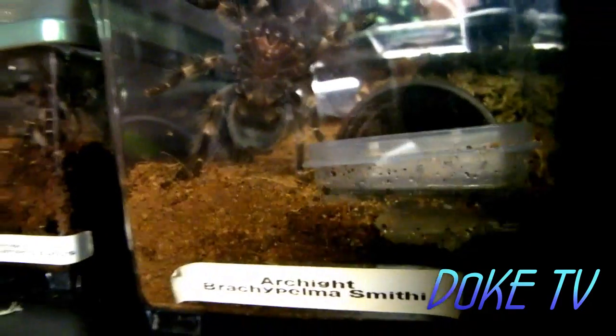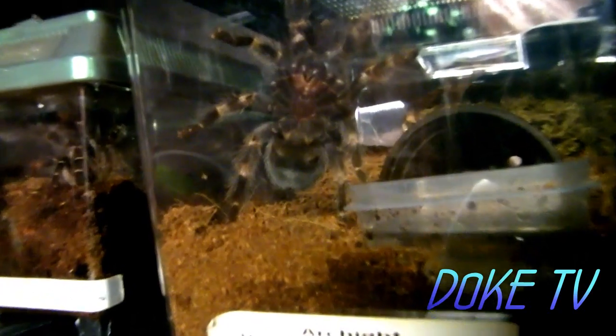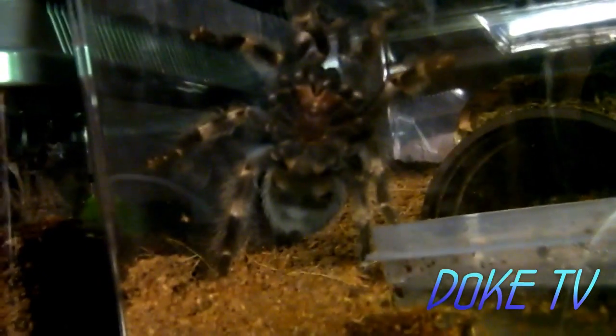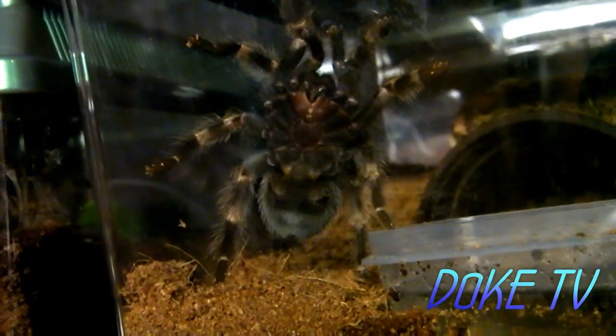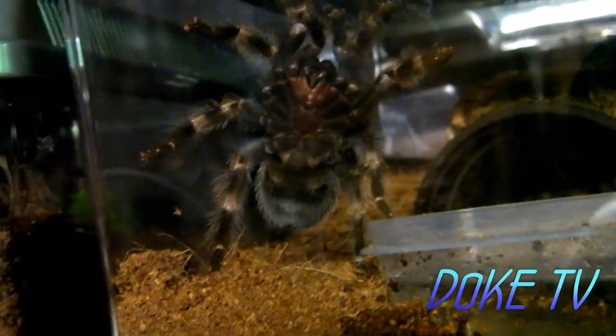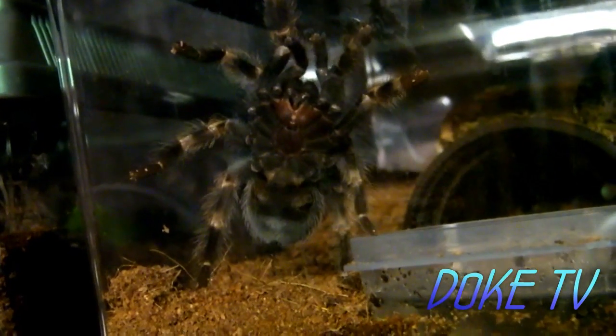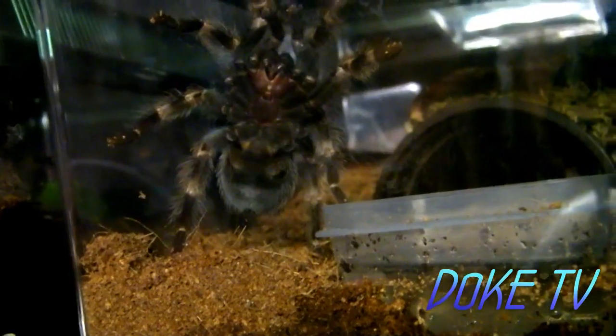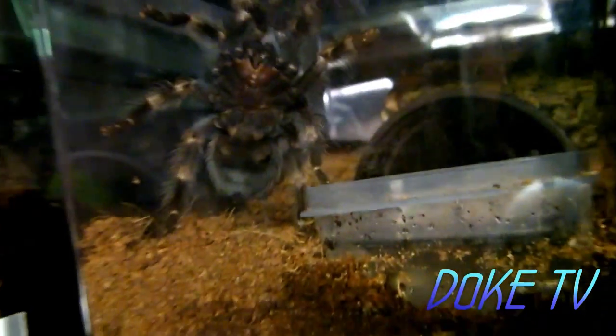And over here we have my Brachypelma smithi. His name is Arclight. This is the Mexican red knee, and this one is always hanging out near the water dish, kind of like that. That's pretty much what he or she does all day long. Haven't confirmed this one yet. Thinking right now this one is most likely a female, hopefully. She just got rehoused a little while ago into this enclosure, so she's been doing great in there.